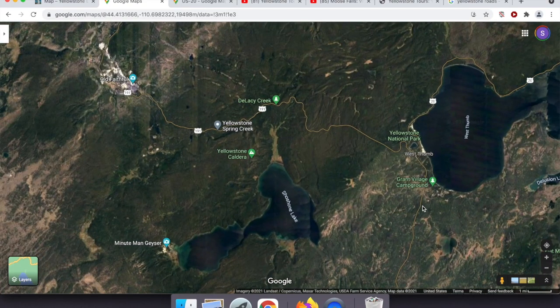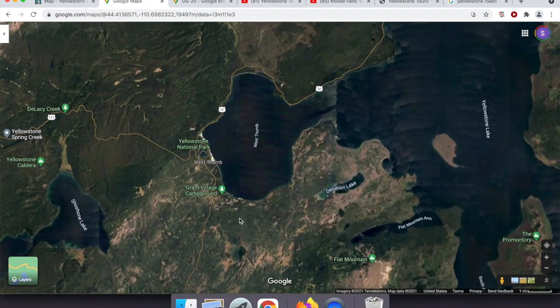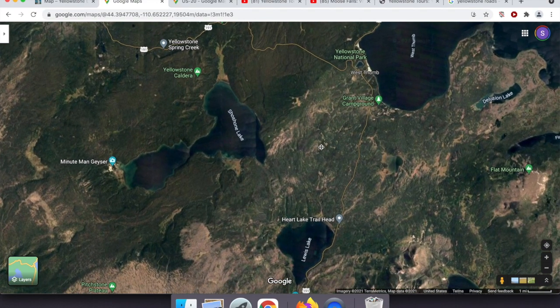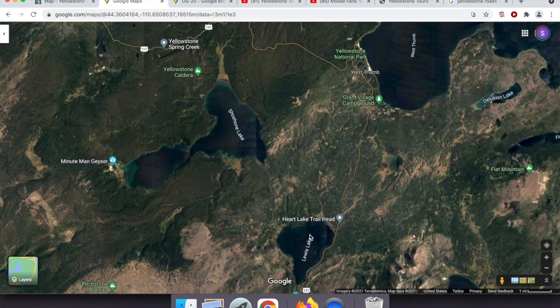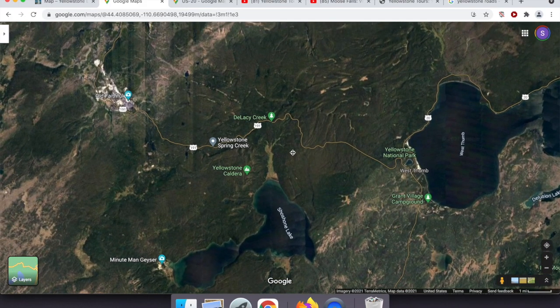Now, you'll see Shoshone Lake here. Shoshone Lake is the second largest lake in all of Yellowstone after Yellowstone Lake. And there is a viewpoint up over here where you can stop and off in the distance can see Shoshone Lake. Now, it is believed that Shoshone Lake is the largest lake in the lower 48 states which cannot be accessed by road. You have to hike in there, or if you are adventurous, you can take Lewis River from Lewis Lake and paddle your way into that area.